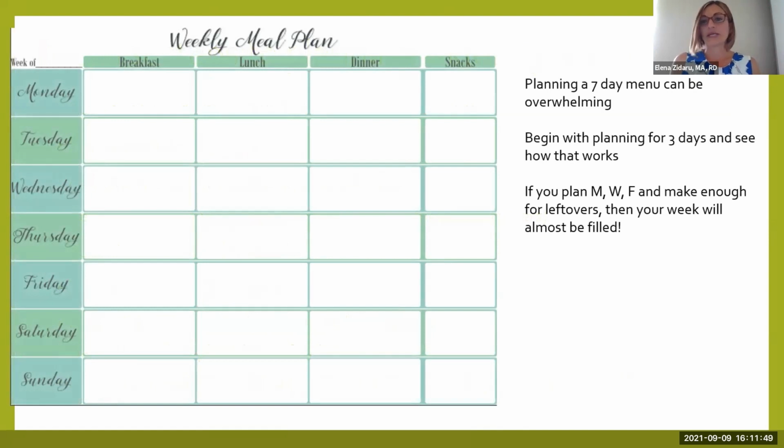This is an example of a weekly plan, in the sense that you could use something like that if you like to write down. Planning a 7-day menu can be overwhelming. A lot of people do maybe 3 days, and then, for example, I put here Monday, Wednesday, Friday, and then they make enough leftovers that they fill in the other days with leftovers. So you kind of simplify that, and you don't feel like you're spending all your time in the kitchen cooking every single meal. You could do that too if you like cooking, but I'm just trying to make things more efficient for the majority of people.